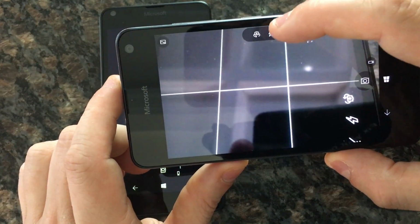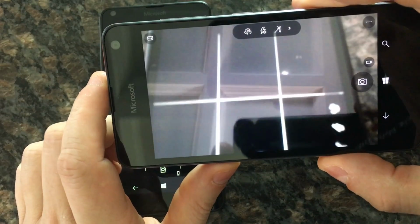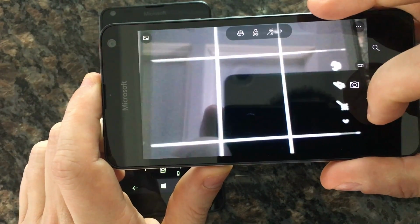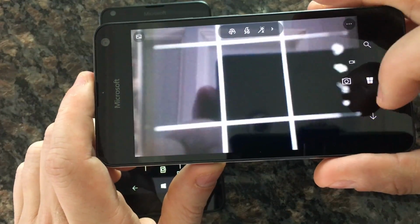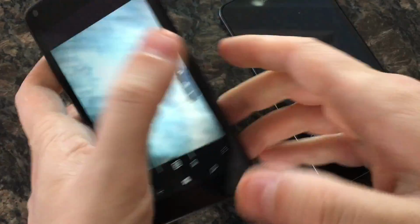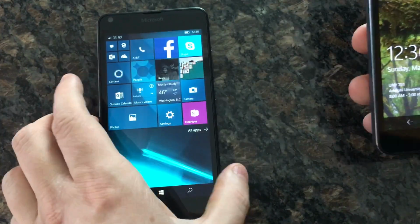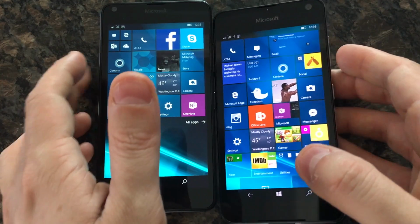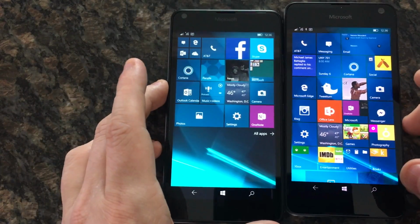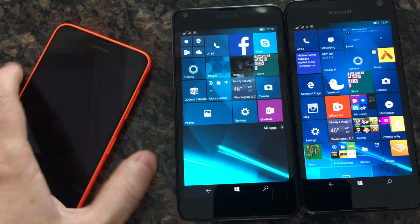Okay, so what we're going to see here, we turn it on, we get automatic. Right? So you can't force rich capture on a Windows 10 mobile device. The 550, the 950, the 950 XL are all the same in these terms. If you have a 930 though, and you've upgraded it to Windows 10 mobile, you can force rich capture. All right, so it's a nice feature.